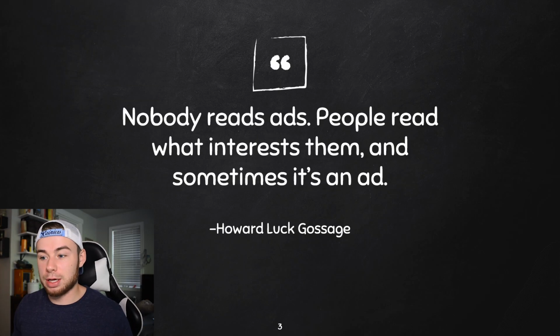So I just found this quote online by Howard Luck Gossage, and it says, "Nobody reads ads, people read what interests them, and sometimes it's an ad." And that's so true, right? With Facebook, it is a social media platform. People are not on a social media platform to buy things, right? If they want to buy things, they're going to go to Amazon, eBay, Google, and search those. So we're interrupting their pattern of scrolling through their news feed. So that's why ads are very important, right?